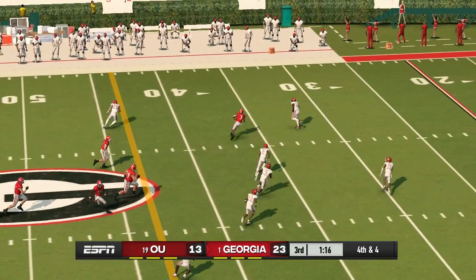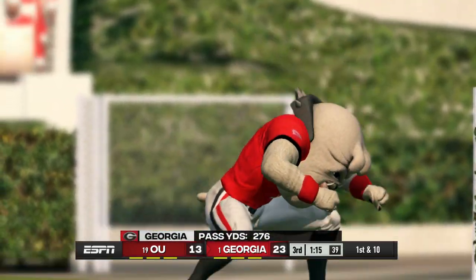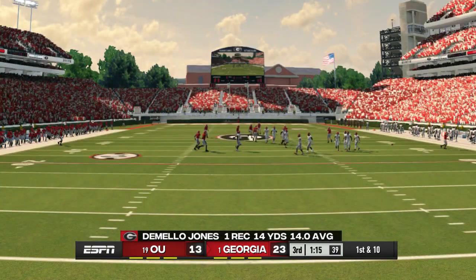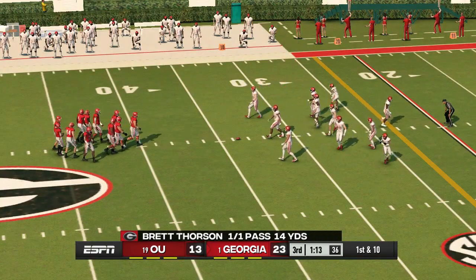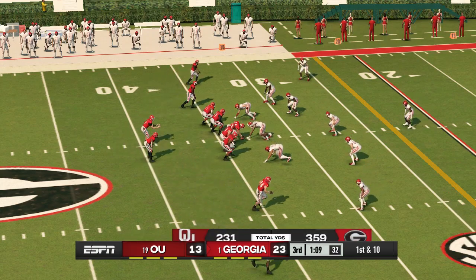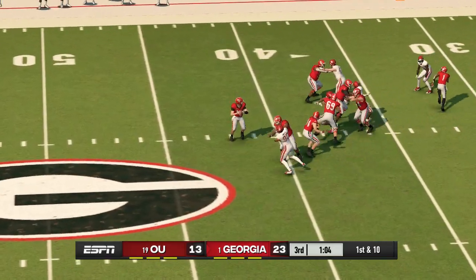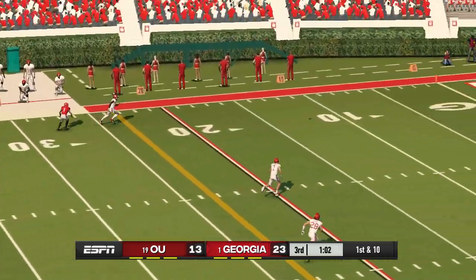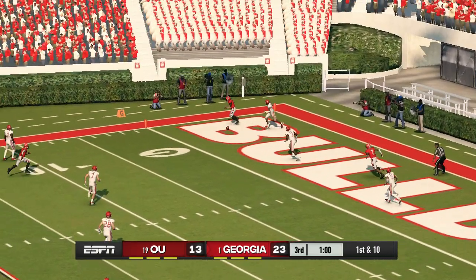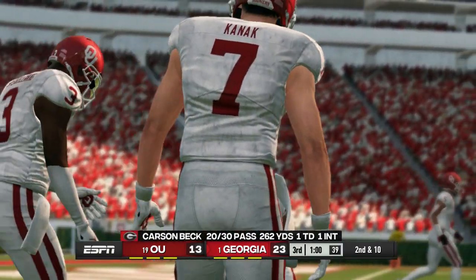Gets it away. Wait a minute, he's going to throw. And a quick throw. Good open field tackle. It's 1st and 10. Ball on the 34-yard line. He launches one for the end zone. No, incomplete. That ball had interception written all over it, but the defender couldn't hang on.